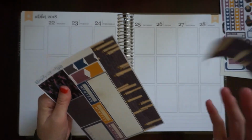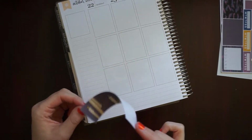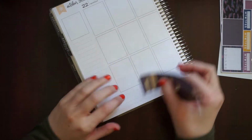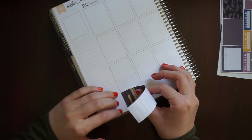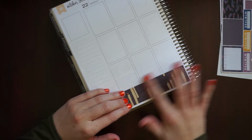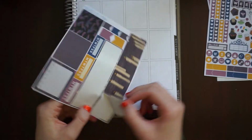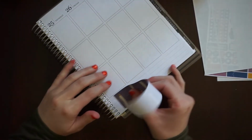I am just going to start like normal by laying down my foundational items. So my bottom washi, date covers. Actually, I didn't get date covers for this week. Full boxes, glitter headers, date covers, and the like. So I'm going to go ahead and play some music for right now, and then I will be back with the day-to-day stuff.